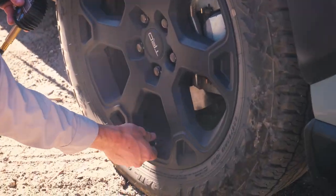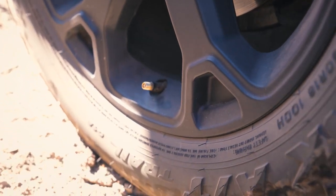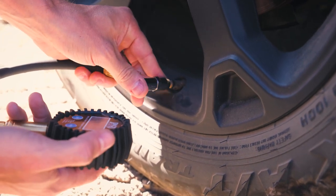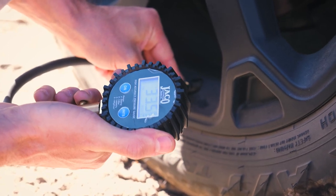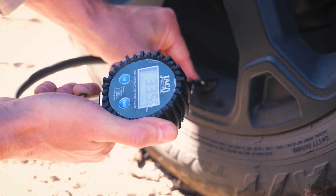Now when we're driving on the highway, we normally stay around 35 PSI, but for these dirt roads, we want to get down to about 20. Right now we're sitting at 33.5. I'm just going to release a good amount of air to lower our pressure.